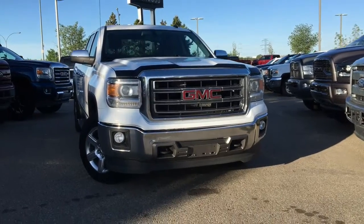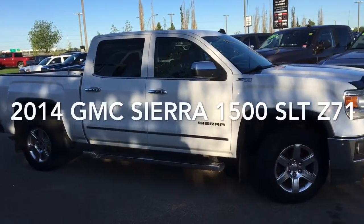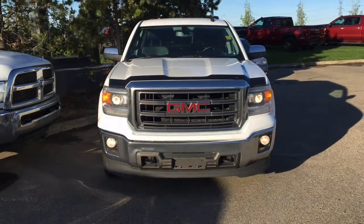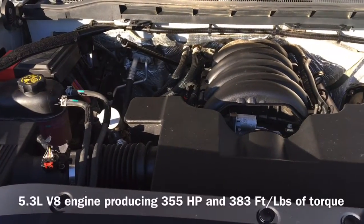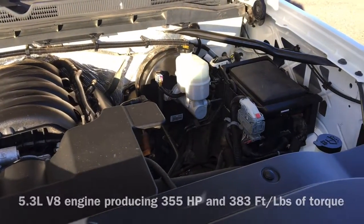Today we're going to be taking a look at this pre-owned 2014 GMC Sierra half-ton SLT equipped with a Z71 off-road package. On the front end of the vehicle we have our LED daytime running lights, and under the hood sits a 5.3-liter V8 engine that produces 355 horsepower and 383 foot-pounds of torque.